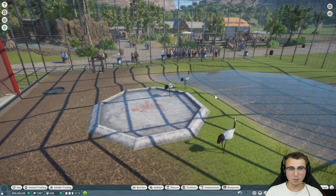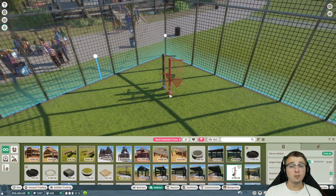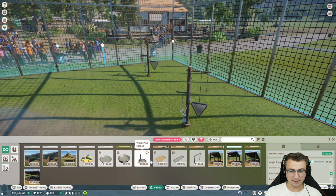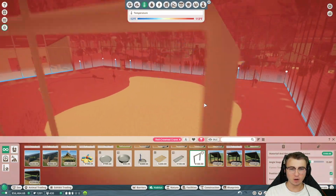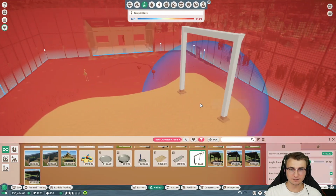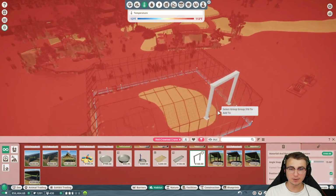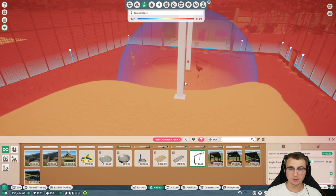Okay, we need more. I'm gonna pause things here momentarily. We're gonna add a mirror mobile right out here for them to mess with. What else do we have for these animals? Honestly, not that much. We do have the waterfall. Oh, is it maybe too hot in here for them? I would say so, judging by the red temperature. So we might have to add in a few coolers for these animals as well.